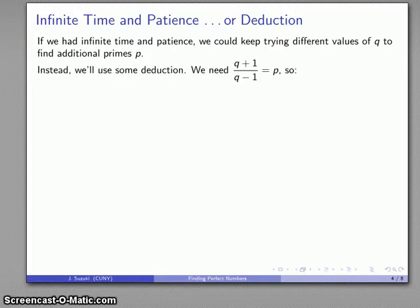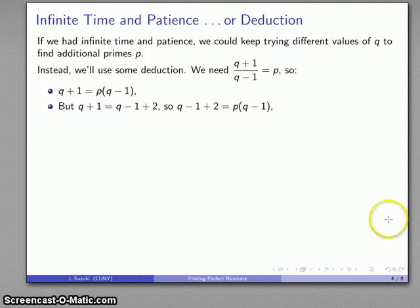So let's try some deduction here. I need (Q plus 1) over (Q minus 1) to be P. So let's try a little bit of algebra here. That means I need Q plus 1 to be the product of two numbers, P and Q minus 1. If in doubt, we can multiply things out. So here's something that may be useful to do. Q plus 1 is Q minus 1 plus 2. And the reason that I want to do this is that gives me a Q minus 1, and I already have a Q minus 1, which gives us some hope of doing a factorization.